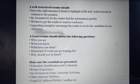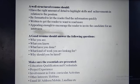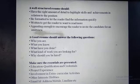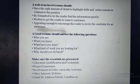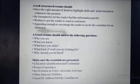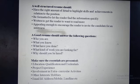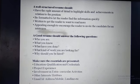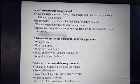Then a good resume should answer the following questions: who you are, what you know, what you have done, what kind of work you are looking for, and why you should be hired. These are reflected from your resume, so it's a good resume. Then make sure the essentials are presented in your resume: educational qualifications and credentials, project experience, involvement in extracurricular activities, other interests, hobbies, and for communication purposes, email ID, address, mobile, landline. So this is nothing but the structure of a good resume.